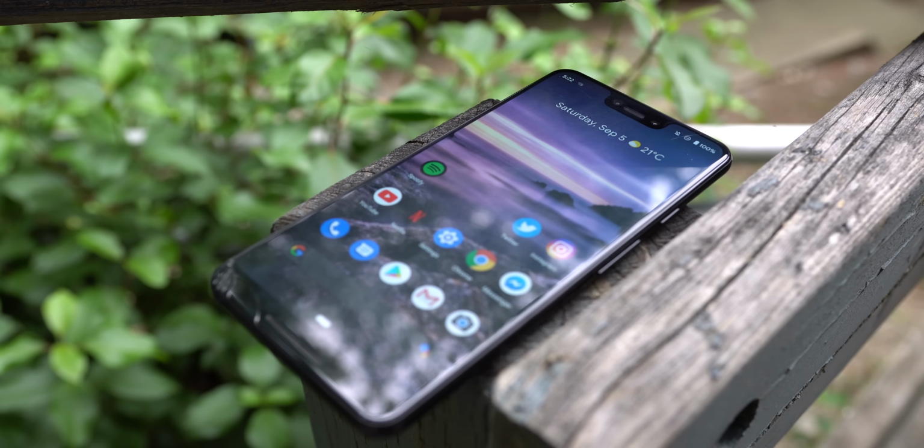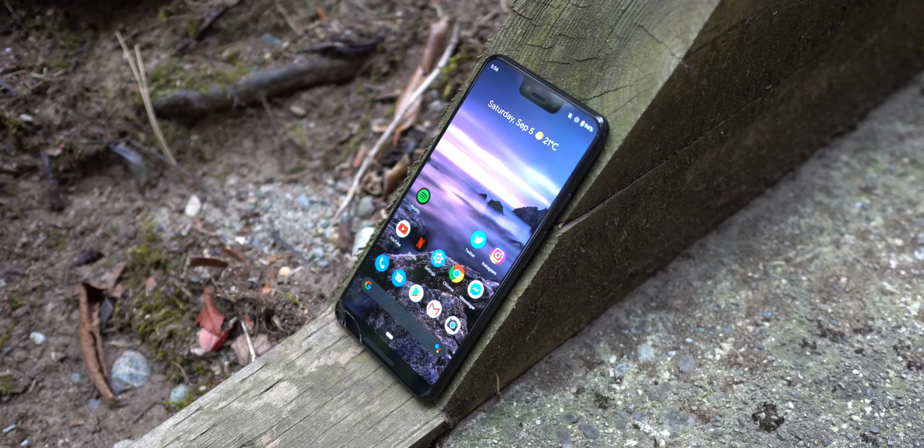There are a couple benefits. We get front-firing speakers that are pretty darn good, as well as 2 selfie camera lenses that I'll get to a bit later. The OLED display itself is actually quite nice, with a size of 6.3 inches and a resolution of 1440 by 2960. It's not anything spectacular, but it's more than good enough, and doesn't have the awful blue tinting of the Pixel 2 XL that drove everyone crazy, so that's a win in my book.